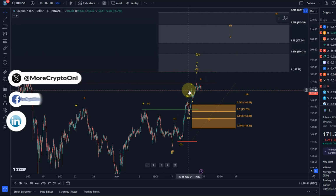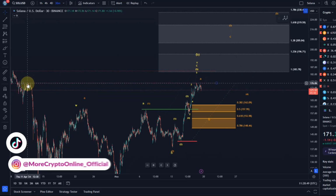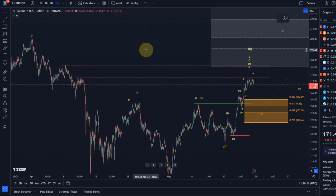Solana seems to struggle with this resistance level that I put onto the chart. I can't remember yesterday or a few days ago here around $176, the previous structural resistance level. So it's good to see that Solana is respecting those technical parameters.